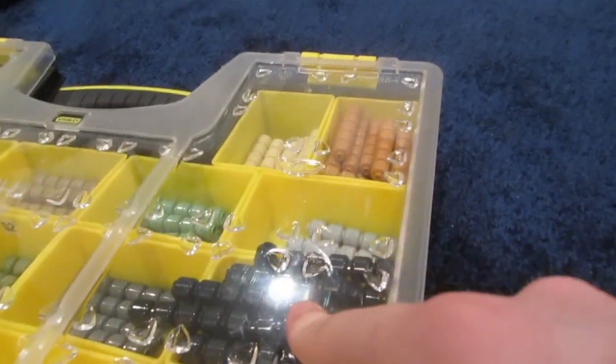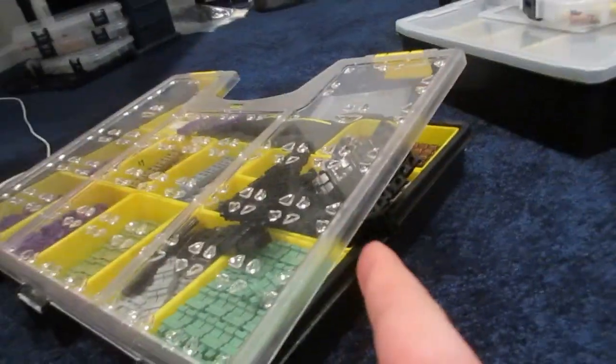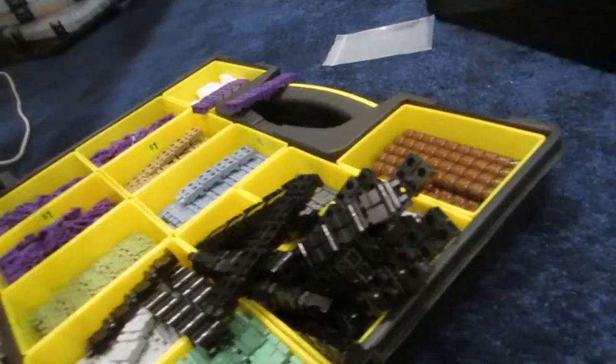Then we also have all my parts bins over here, which I just got more parts for. I just got a bunch of black heads, a bunch of black legs, as you can see, because I'm keeping that bin open. I just got more light bluish gray legs, white legs over there, purple legs. Got a bunch of white heads recently.